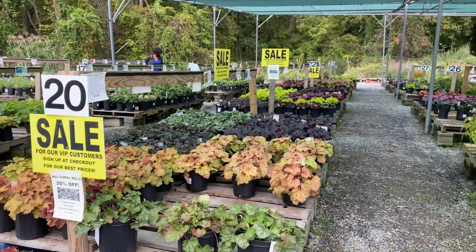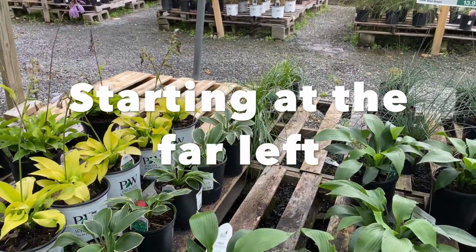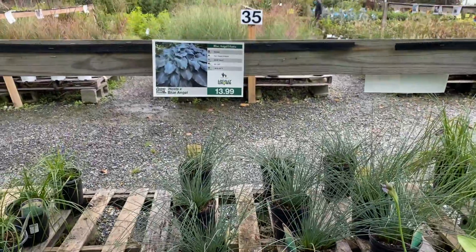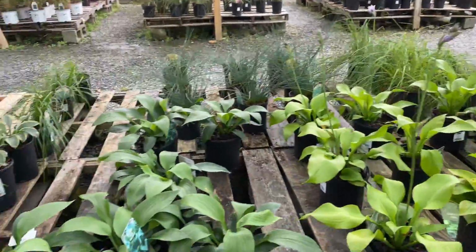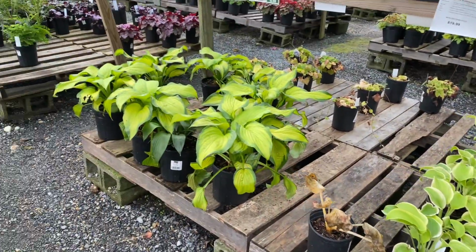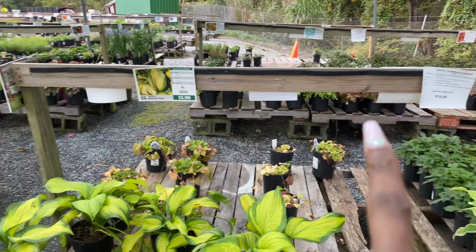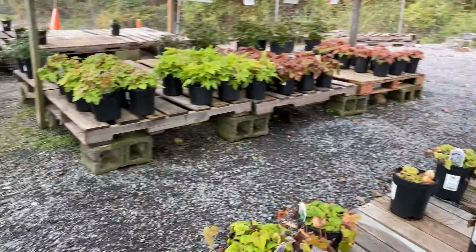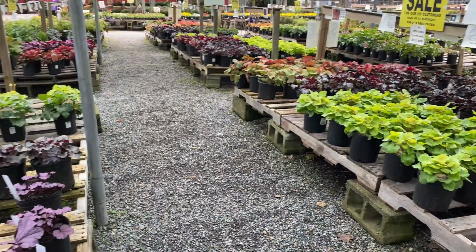Oh, look at the hakone grass, 20% off. So I'm looking at the hostas right here, and the neat part is that while you're looking at the hostas, it says the name on the top part, so you can get quick information about it. And I'm thinking that maybe this area is all shaded, because there's like a shaded thing right here, and there's so much hakonechloa, starting from right over here all the way to the top. But I don't know about it. So it's so much.